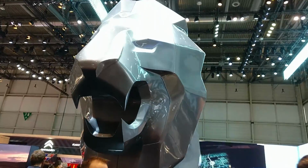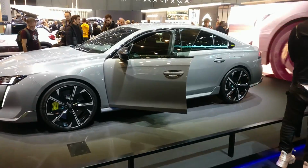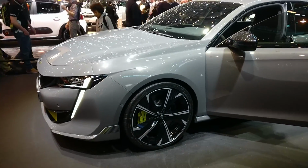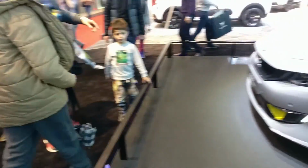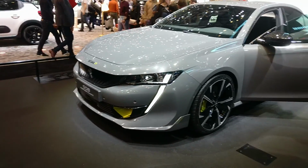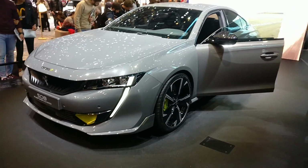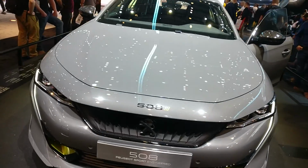We are now on Peugeot's booth, as you can see by that big lion there. And this is the Peugeot Sport Engineered 508. And it does look good. I see a lot of flake in the paint, which does look good. And that's the new Peugeot Vacuum there. Yeah, it does look very pretty. I really like the acid green little details on the vents there and on the red calipers. Other than that, it's a pretty much standard 508 interior with a bit of real carbon fiber this time. So yeah, it does look very, very pretty.